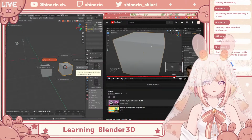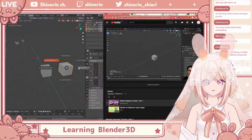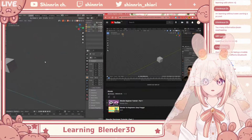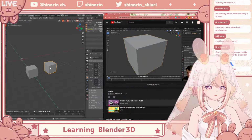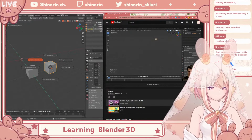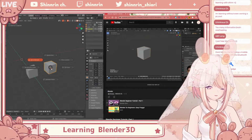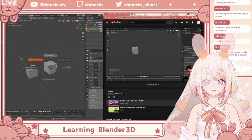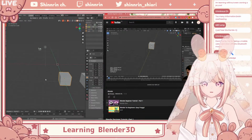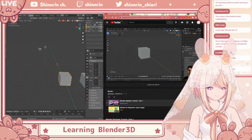If you hit the number pad period key, which is the number pad dot in the bottom corner, it will focus on that object. That's a very fast way of changing your focus. And by the way, I don't have a number pad. Most laptops don't have number pads.